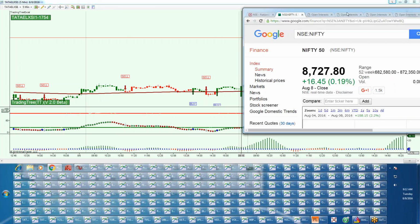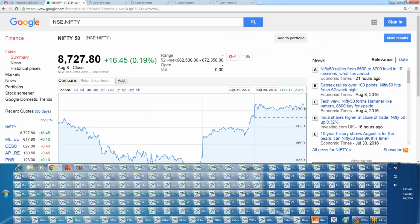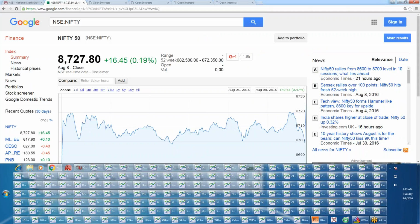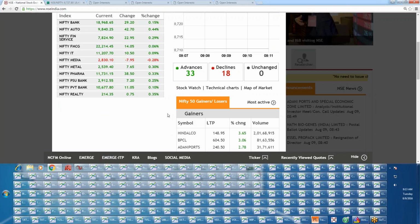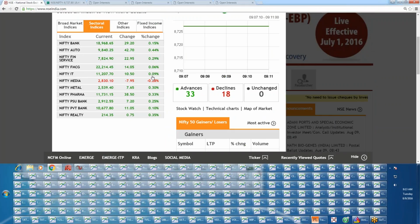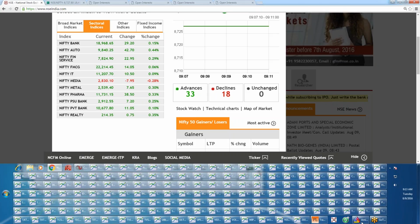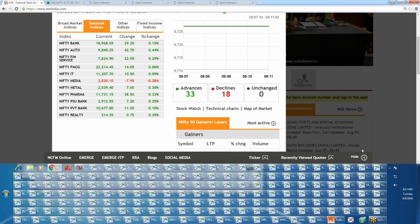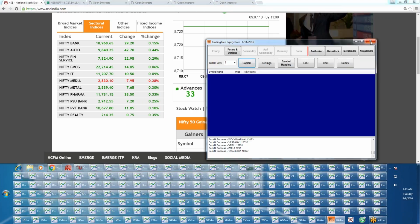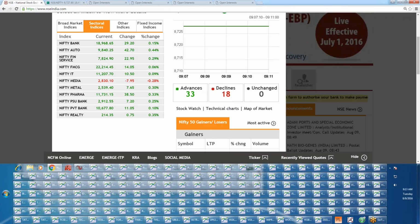Now if you just come back to today's pre-open, we have a gap up open of 16 points. And you can just see that your media is in red and rest all are in green. So let's check how the markets react once the market opens. So let me just close this and then open it again. So I will be getting even the open interest graph.